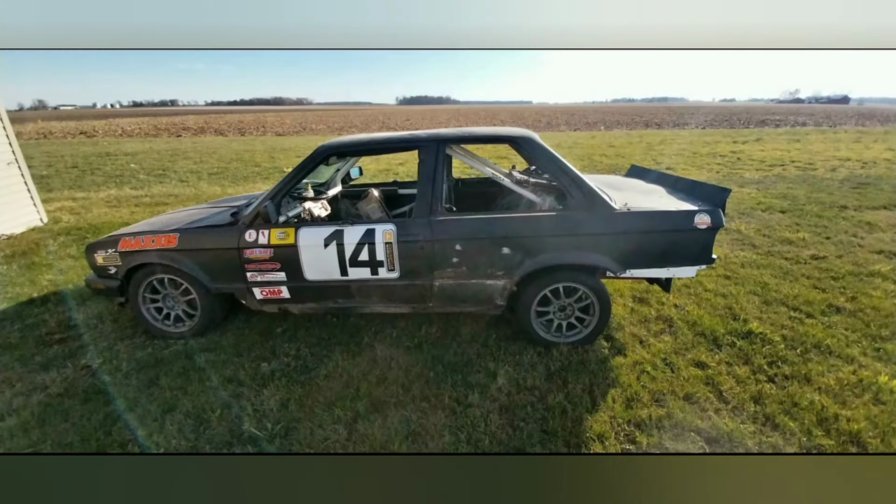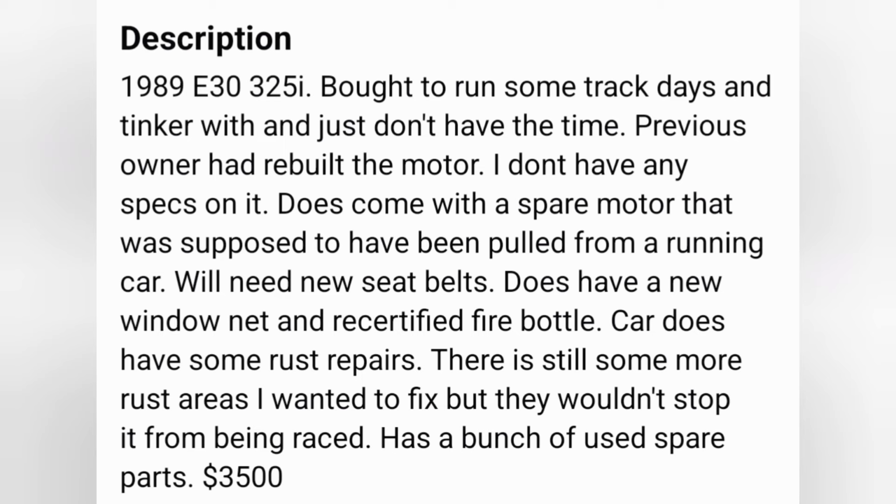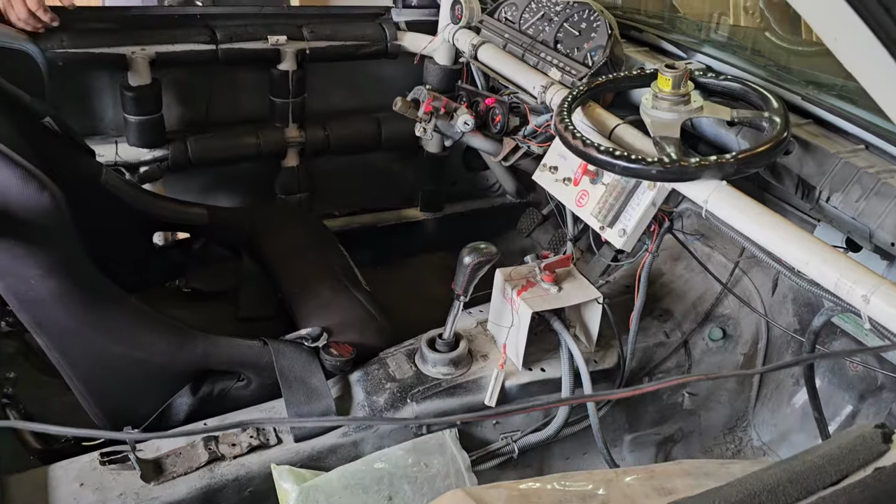But the next morning, he came to me asking what types of cars he should be looking for to buy his own drift car. We found this one on Marketplace about 2 hours away and went out to look at it.